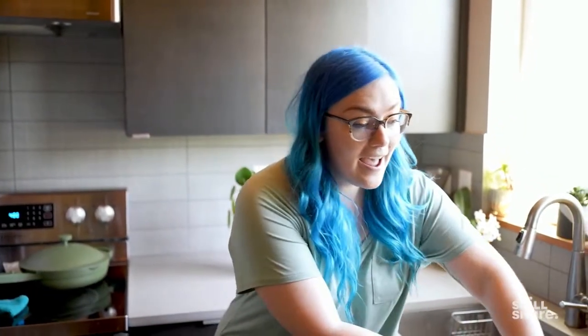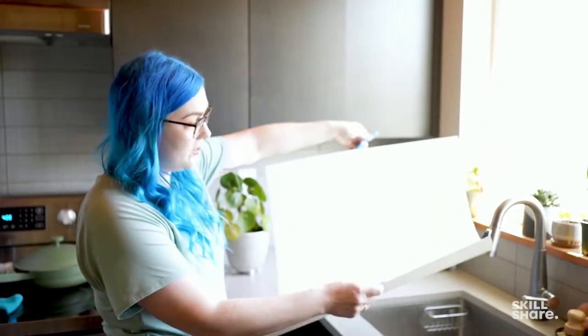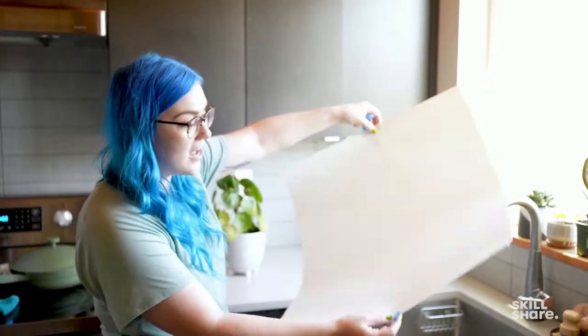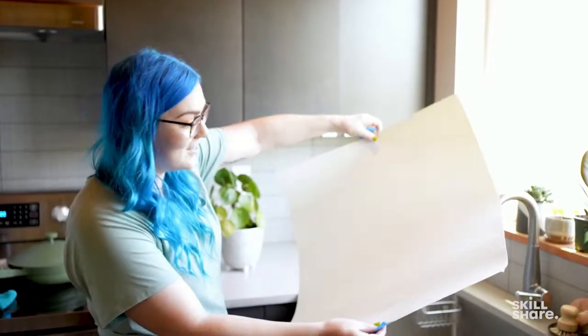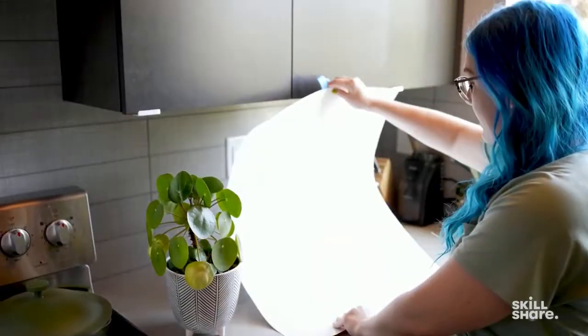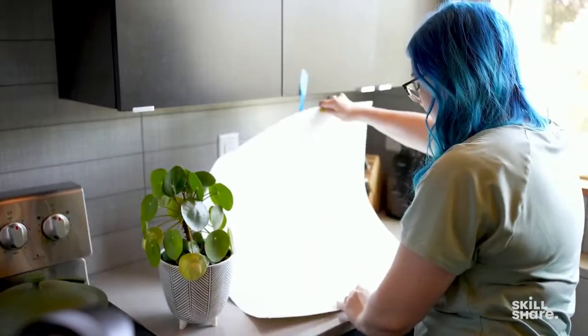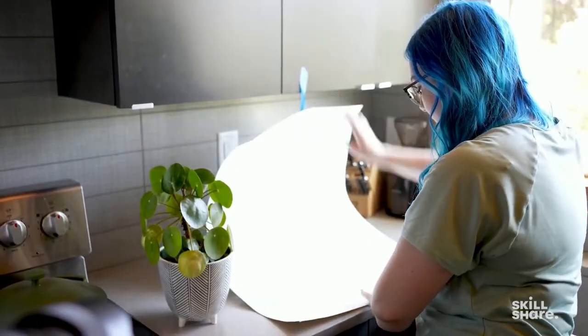So I have a piece of poster board. This is just a really simple dollar poster board. I use it as reflectors and other things. So I'm just going to tape this up to my cupboard and make essentially a clean sweep.